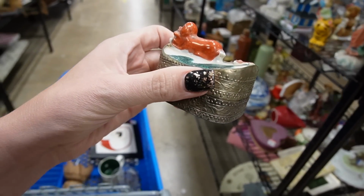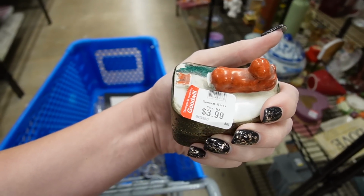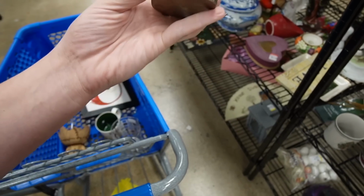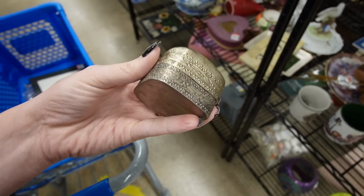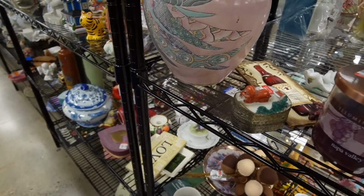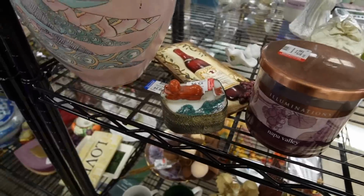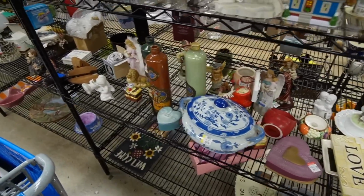There's a really neat shard box. It's unfortunate that the foo dog on top has damage. These shard boxes are exactly as they sound. They're made out of broken shards of pottery and then made into these cool boxes. So I come across them from time to time, and the images on the top are always different because they're broken shards of pottery. That one's pretty sad though, so I don't think we're going to mess with that.